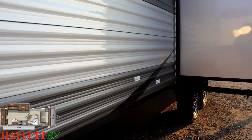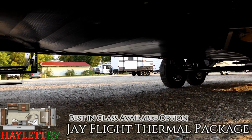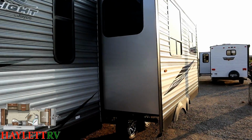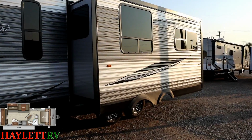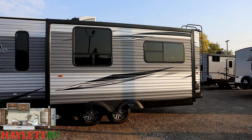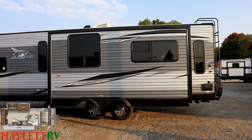Now, if we get down here, one of the only hiccups with this thing is that you can't see one of the best qualities of this camper. And that is the optional Jayco thermal package that we put on pretty much all full Jayco units here at Haylett RV. So you look at it, you say, okay, the underbelly's enclosed. But a lot of travel trailers, especially in this class now, have the underbelly enclosed, even as an option. Like an SLX has the ability to enclose the underbelly, but it does not have a full thermal package like this. This starts with an enclosed underbelly.